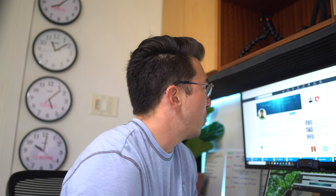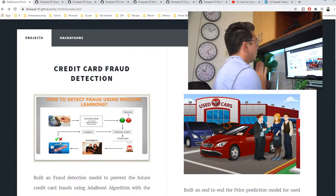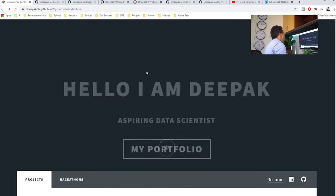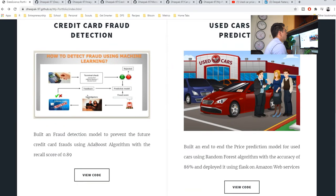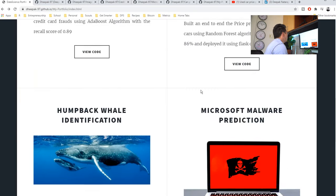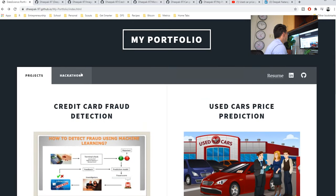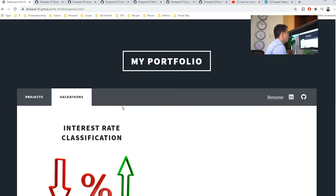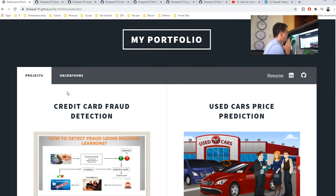So I'll just jump right into this, and let's see if we can improve what Deepak is working with here. So let's start with his portfolio website. I really like this. It's very straightforward. You scroll down and you see his projects right away. You can go straight to the code by clicking on these. And he also explicitly has hackathon experience here. You can link to his resume, LinkedIn, and his GitHub there. This, I think, is a very good general portfolio framework.